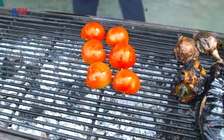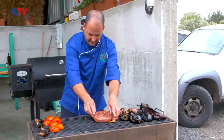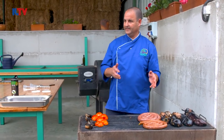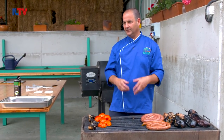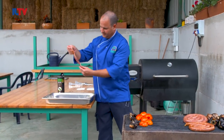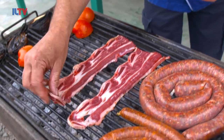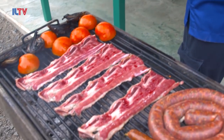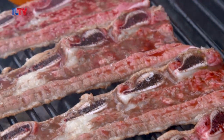We're going to start by putting the chorizo, a thicker sausage, on the grill, just like that, in one big batch. And we want to grill the sausages on a medium to low heat. We don't want them on too high a heat. We don't want them to explode. And the next thing we're going to throw on the grill is our nice little strips of the short ribs. All we season it with is a little bit of salt and pepper. It only takes about half a minute on each side.